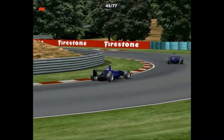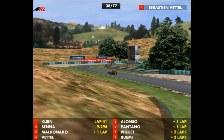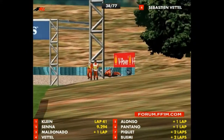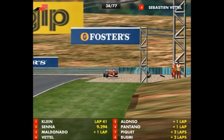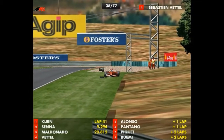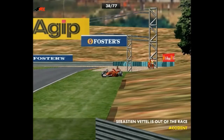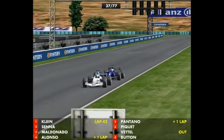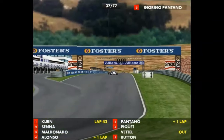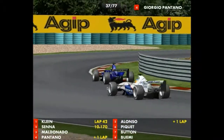And Jenson Button in the midst of traffic. Vettel in 4th place. He's gone straight on at turn 11, and that's definitely out of the race. Now watch out, that wheel doesn't go back on the track, but it's safe. But he just went straight on. No obvious fault with the car. And Pantano right behind Alonso into turn 1, and Alonso doesn't fight that one too much.